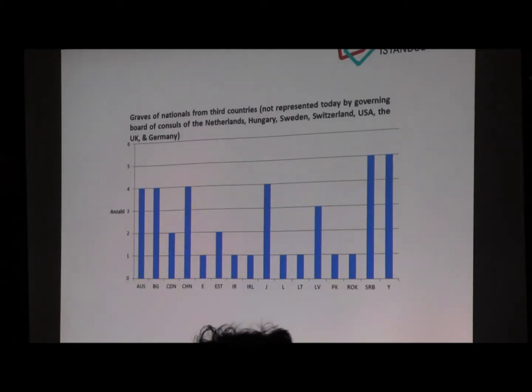But we also have nationals from third countries, including many non-Protestants from places like China, Japan, Korea, and Protestants who held the passports of other countries, mostly Catholic countries.